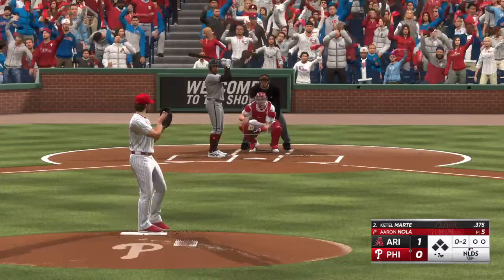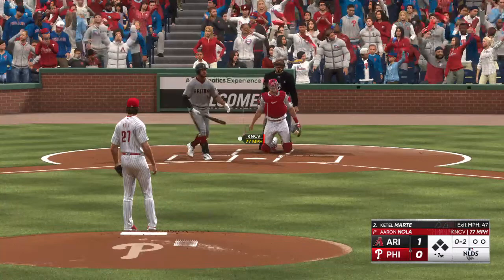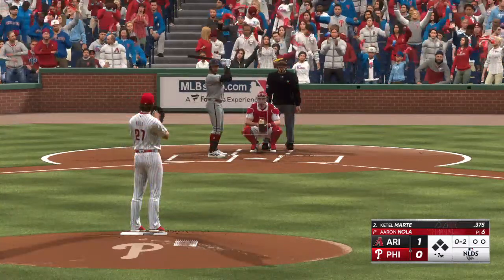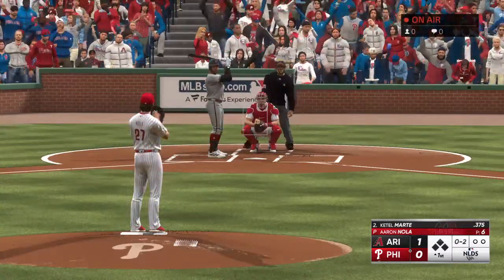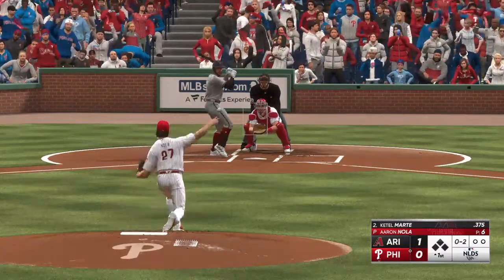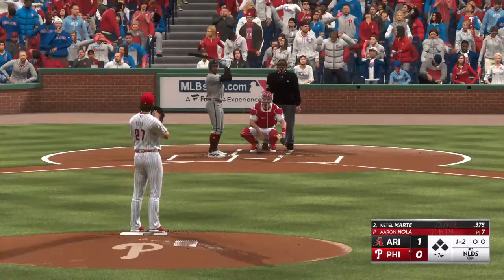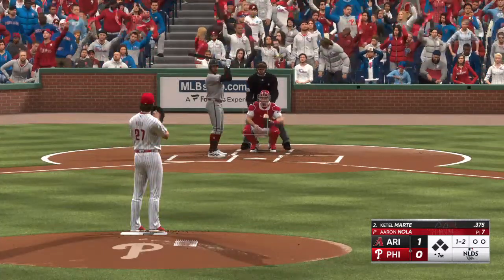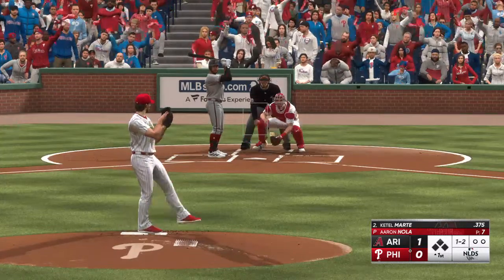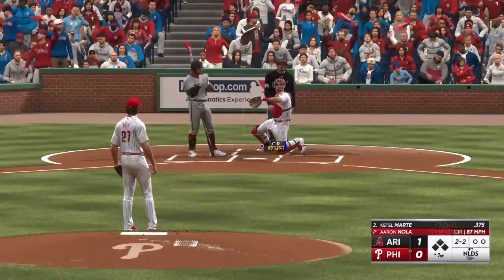Here's the 0-2. Keeps the at-bat going with a foul ball. I think it's huge that they were able to score right away. You're playing on the road. Stakes are high. Energy in the ballpark. And you help to quiet that down a little bit. 1 ball, 2 strikes. That hits the dirt. It's 2-2.